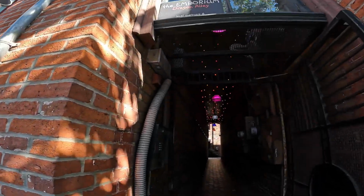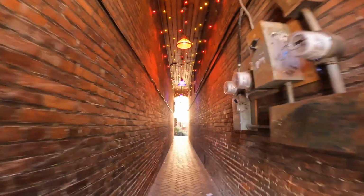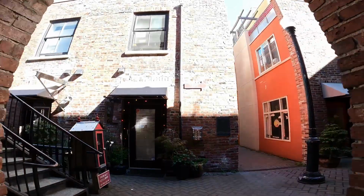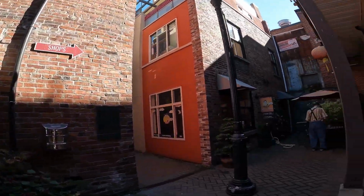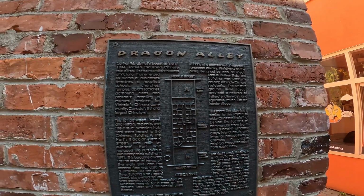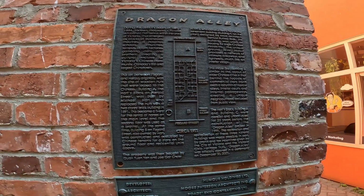So we're exploring Chinatown. We found some little alleys here. This is Dragon Alley, and it's surprising because from the front you don't notice it, but you walk through this tunnel and then it opens up to these cute little quaint shops. What's interesting about this Dragon Alley is that it's designed in a similar format to Chinese settlements, where behind a big commercial facade you walk into the back, and then there's a labyrinth of small little shops.